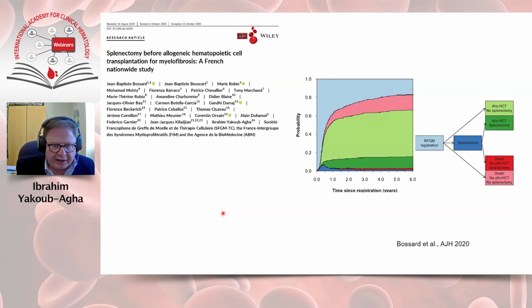So we were sure of the indication, and then with some sophisticated statistics, we matched this with the French Society for Transplantation and Cellular Therapy database and the other databases in France. And then we did this multi-step study, starting with the registration. We were sure that the patient had an indication for transplantation. Some of them were transplanted without splenectomy. Others died without splenectomy. Some of them were splenectomized. In part were transplanted, and others died before. As you look at this, it's very difficult to understand, I would say, but the result is clear.